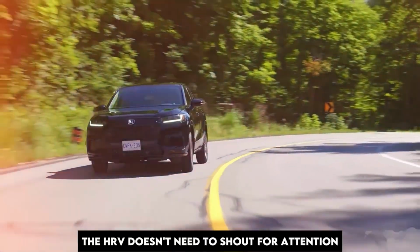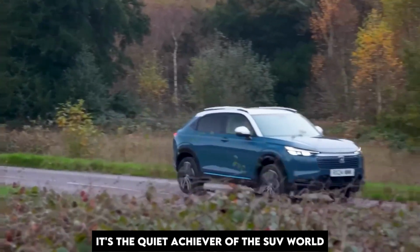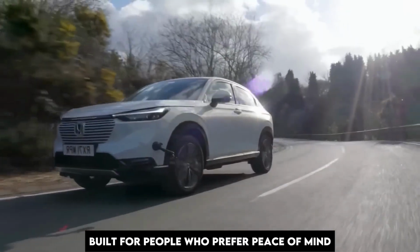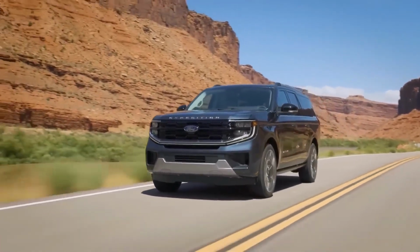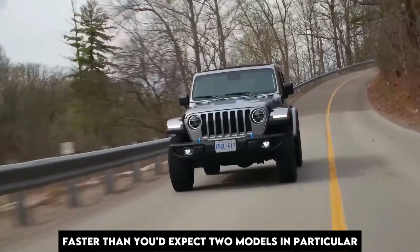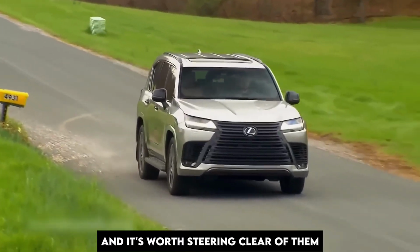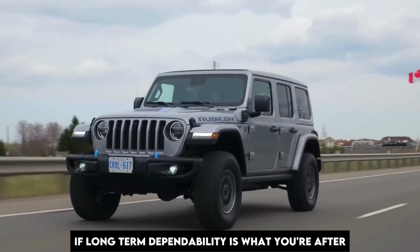The HR-V doesn't need to shout for attention. It's the quiet achiever of the SUV world, a reliable companion built for people who prefer peace of mind over performance hype. Even in a sea of reliable SUVs, there are a few that can empty your wallet faster than you'd expect. Two models in particular stand out for all the wrong reasons, and it's worth steering clear of them if long-term dependability is what you're after.